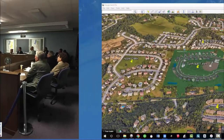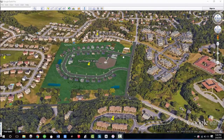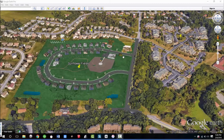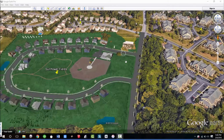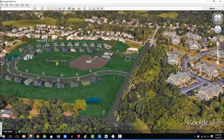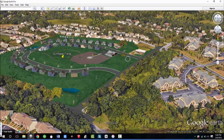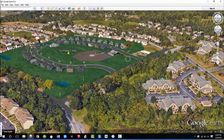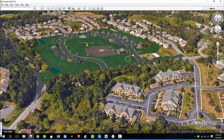So as we go through the project, we can really spin around and show them how this project relates to adjacent properties. When we would have neighbors that would complain about the density of the project, all we would have to do is zoom into their project to show that the density on all of the neighboring projects, which we've also designed over the past 20 years, actually had higher densities than what we were proposing.